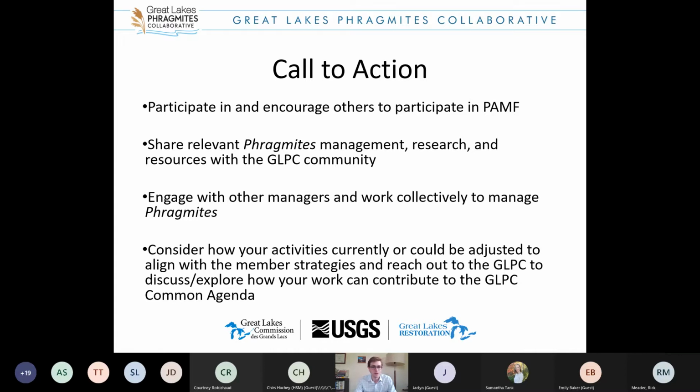There are several steps, though, that you can take to help us make progress on our Common Agenda. First, we are asking Phragmites managers in the region to participate in PAMF. After completing the training for PAMF, participants with a management unit managing Phragmites typically spend about 3 to 5 hours annually participating in PAMF, but this small time investment really helps have a large impact on our collective learning effort and helps managers across the region.